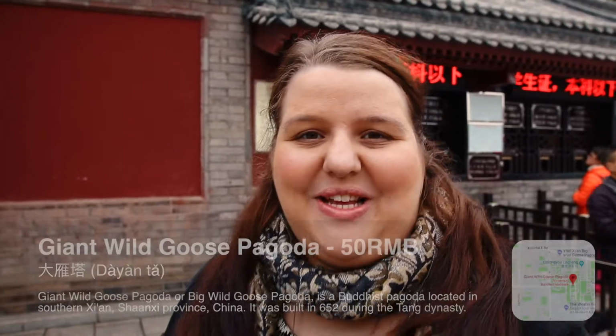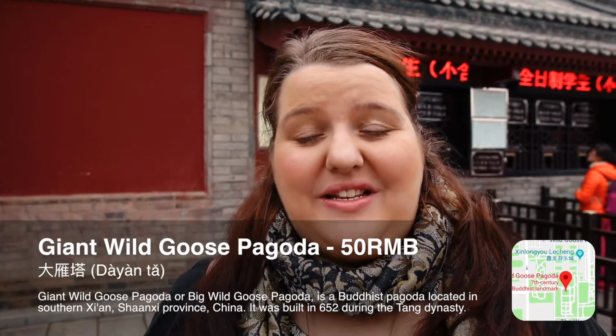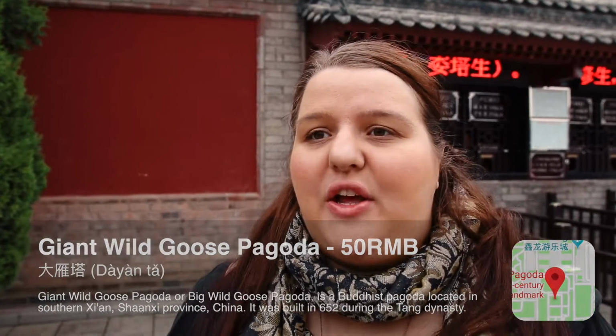So we are here at the Giant Wild Goose Pagoda. We got a Didi down from our hotel, which took about 20 minutes. It was really quick. It's about 8 o'clock in the morning, so it wasn't too bad. And it cost us about 28 RMB. We just managed to get some drone footage, which is pretty cool. So we're gonna go get some tickets and head inside.